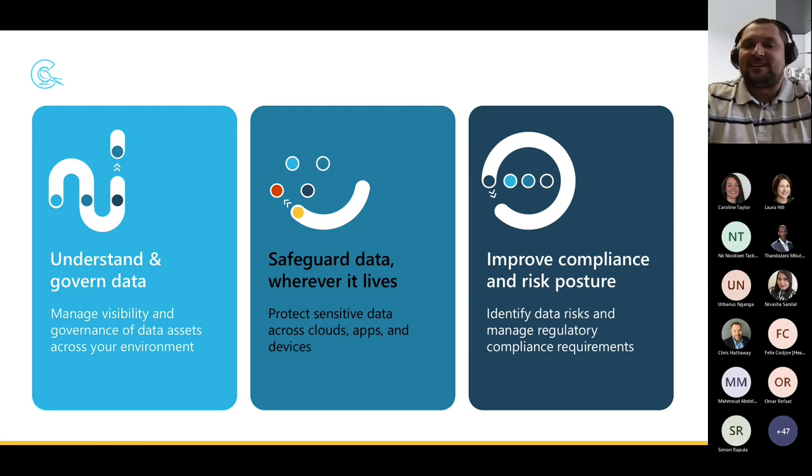It allows you to understand and govern your data, gain more visibility of what is in your data, what's the sensitive content that is within your data assets, whether those are Microsoft 365 data or even data hosted on-premise and other source locations. It also allows you to safeguard your data, protect your data based on sensitive information or other criteria wherever it lives.